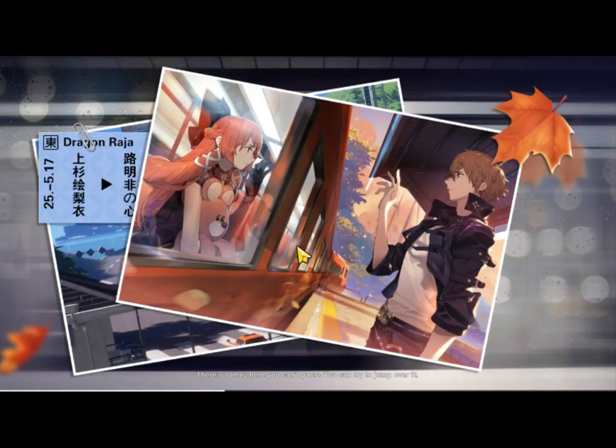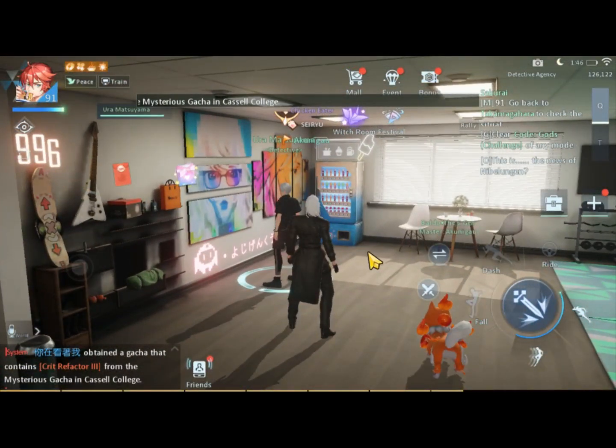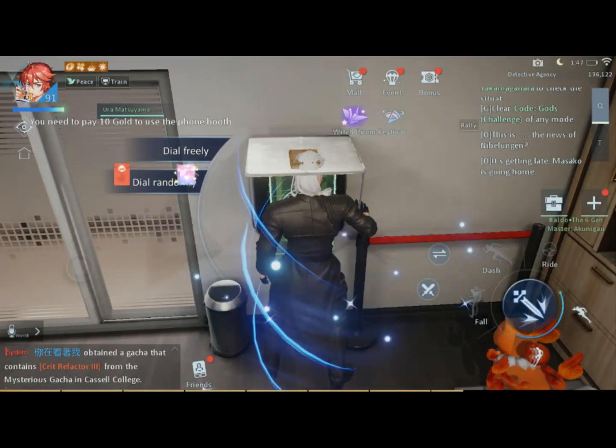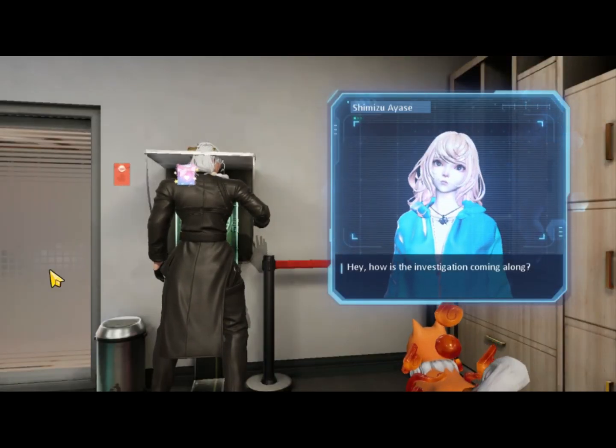Okay, so once you're inside the room, speak with the detective in order to activate the next part of the quest. After speaking with the NPC, head towards the phone and dial the numbers 06710 in order to speak with Shimizu to proceed with the quest.